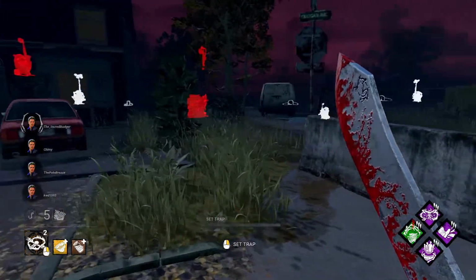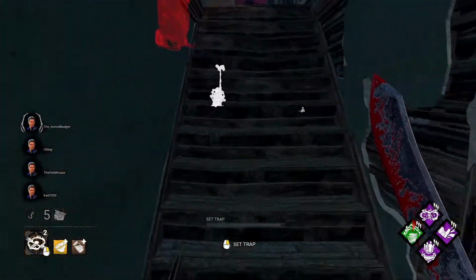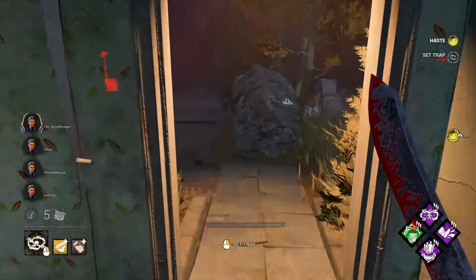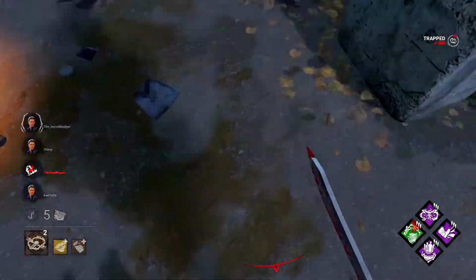Intervention to block the 3 furthest generators at the start of the trial for up to 2 minutes. I'm also running Barbecue and Chili for the additional blood points it gains, and also the aura reading I get whenever I hook a survivor, and other survivors are 40 meters away from my location. Also, for the add-ons, I'm running the Bear Oil, the brown add-on, which basically lets me set traps silently.